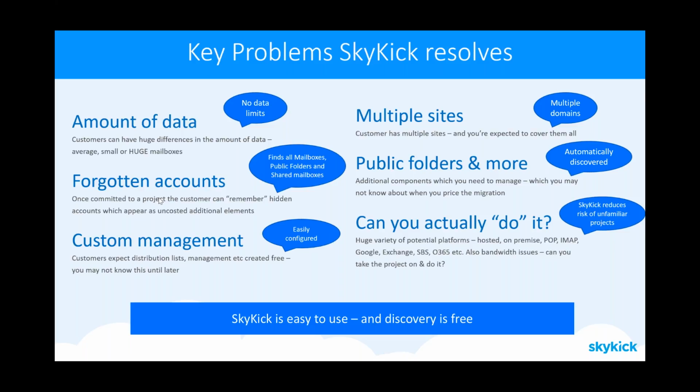Many of the partners we talk to are extremely busy. We help you make more time with the same amount of resource. So you can do more with less, and your people doing the projects will be happier. Now, key point, it's very easy to use, and using our tool to do discovery on the customer's environment is actually completely free.